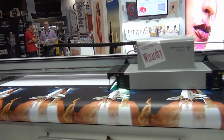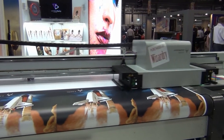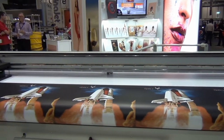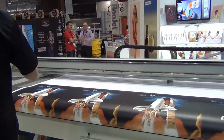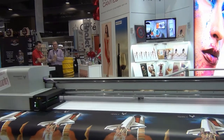We don't just want to be a company that's selling you boxes, but we want to be an integral part of your everyday running of your business and being able to give you the right service, the right support, the right advice in whatever it is that you're looking for. So on our booth this year, we've tried to show quite a lot of different applications and different products.